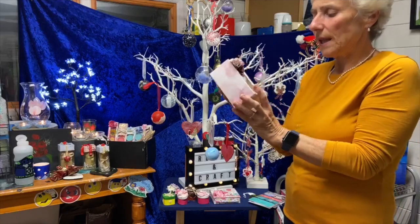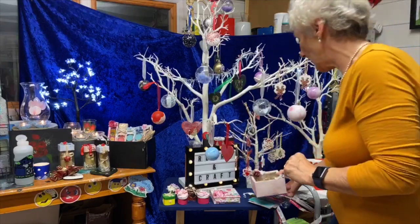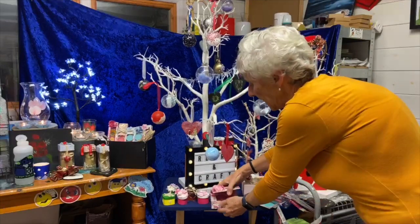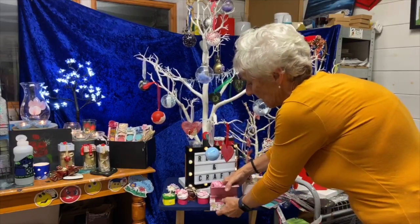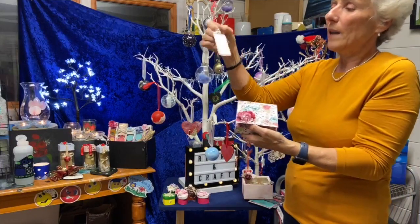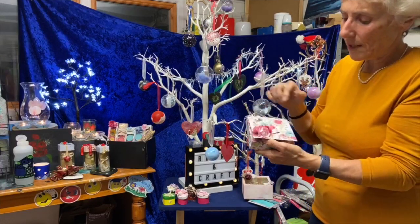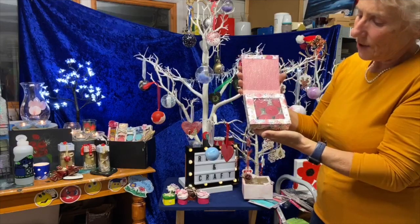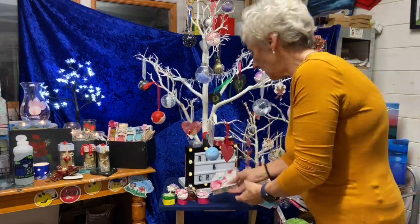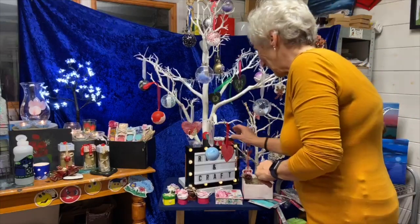I don't think the candle is scented, but it's the only one I've got left, and that's available on my website. That's £5. And moving on to these, this is a gift box set of scented tea lights with a gift tag decorated in matching roses, and there's your scented candles inside. So it's a lovely little presentation box. I can't remember off the top of my head what they are, but they're on my website, rbart.co.uk.